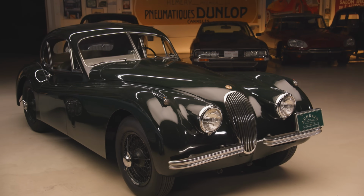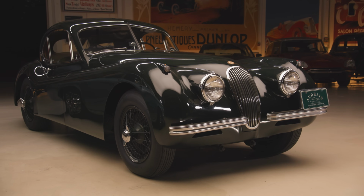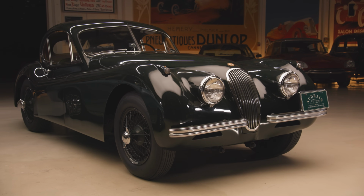To drive this car, as we both have, you realize that in 1948, it felt like you were driving a car from 1960. The dynamic capabilities were amazing. Very much like a Bentley from the 1930s, all of a sudden you leapt forward a decade just getting behind the wheel.